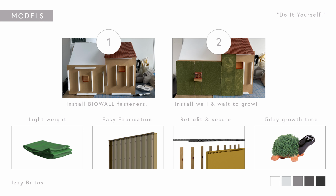Here for the model, you can see that it was really important to look at lightweight, easy fabrication, retrofitting and security, and a quick growth time. In the first image to the left, you can see the fabrication. In the second image, you can see to the left of it is a darker green. The darker green is to resemble a fully grown wall. The lighter green is to show where some spots would still be growing.